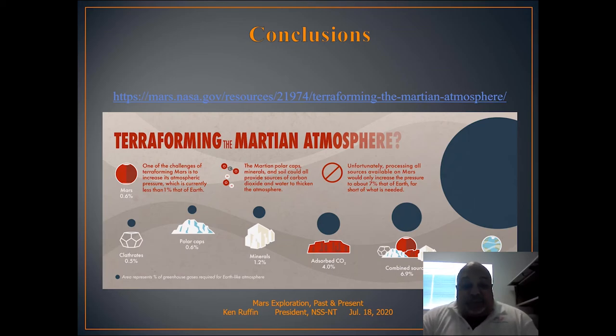However, this is a graphic from NASA that, in summary, explains that if all of the carbon dioxide was released from Mars, whether it's carbon dioxide at the polar caps, the frozen carbon dioxide, or dry ice, whether it's carbon dioxide in minerals, whether it's carbon dioxide in any form from any location on Mars, that total atmospheric pressure of Mars would go from being the current less than 1% that it is now up to about 7% of Earth's atmospheric pressure.